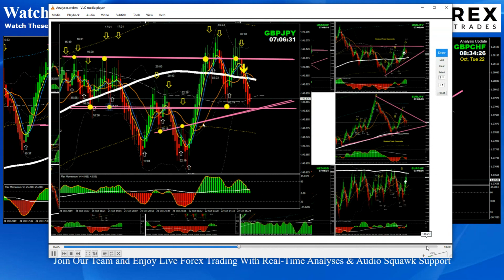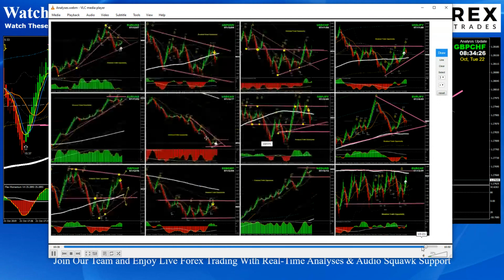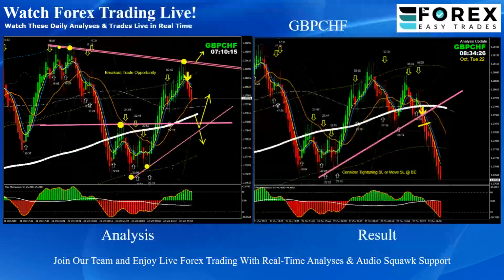Once the analysis is done on all these 12 major currency pairs, the second thing is we keep an eye on this analysis. If an opportunity arises based on those analyses, or any new setups perform, we broadcast on the platform. And when the profit target is hit and we make some pips, we announce those updates on the platform to consider banking some pips or moving your stop loss to break even. All right, so let's go back to the analysis.